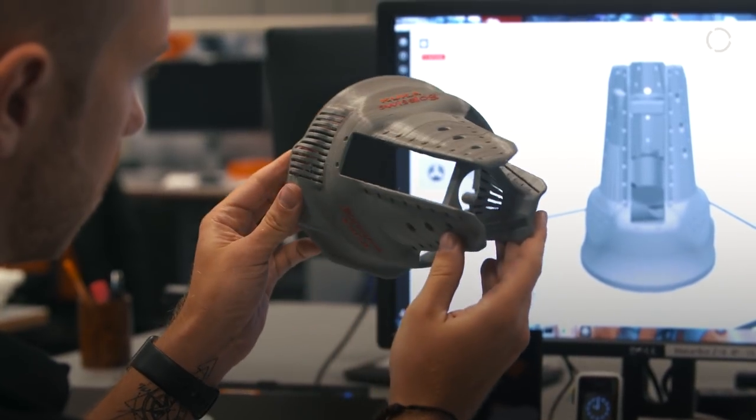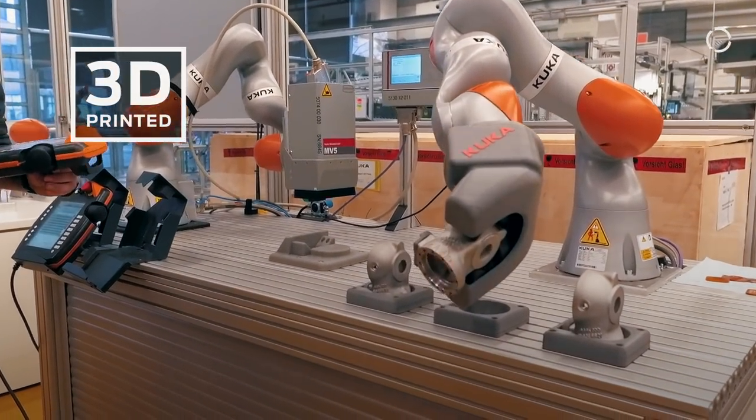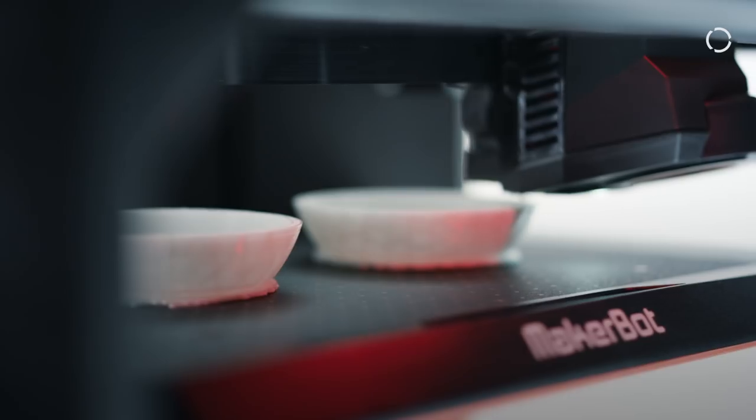We also use the 3D models to develop the assembly process. What kinds of fixtures do we need? What kinds of tools do we need? Print them out overnight and build the fixture the next day.